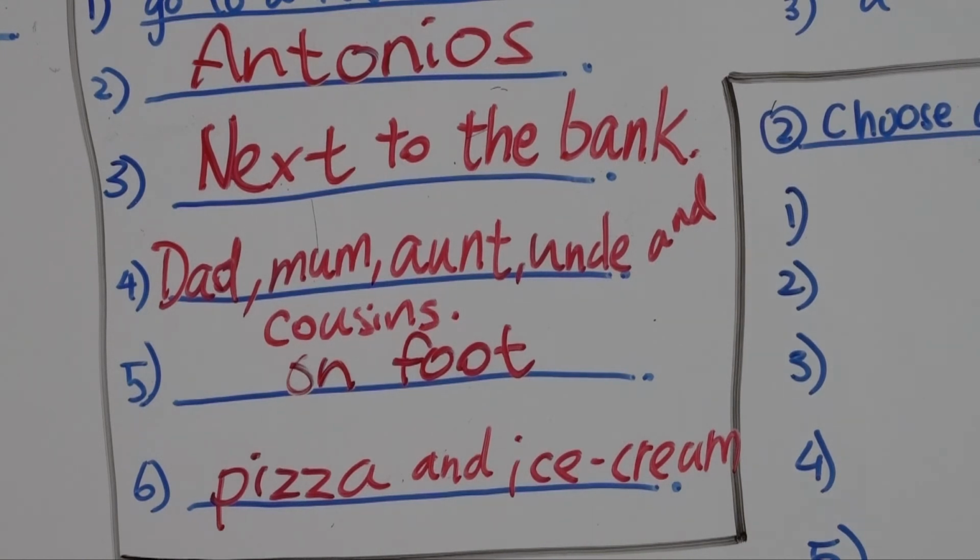Who are we going with, right? I'm going with Dad, Mom, my aunt, my uncle, and my cousins. Dad, Mom, Aunt, Uncle, and cousins. Alright, number 5. How are you getting there? We're going to walk. Walk means on foot. On foot. O-N-F-O-O-T. On foot.